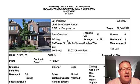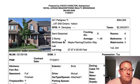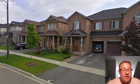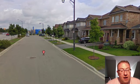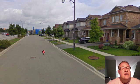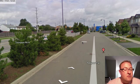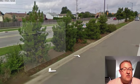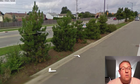Now, 321 Pettigrew, there's no photos on this one here either. It's 1,565 square feet, 364.9. It's got a finished basement. And so one of the things, it's this home right here, one of the things that's a bit of a drawback is the street itself. First of all, it's a positive thing because the street, if you don't live on Pettigrew, there's really no reason to go on the street. Kids can play hockey, you can teach a kid how to ride a bike here, but what you do face is Thompson Road. You're going to see these trees start to bloom over time, but you've got a 4-lane road right here that can get quite busy.